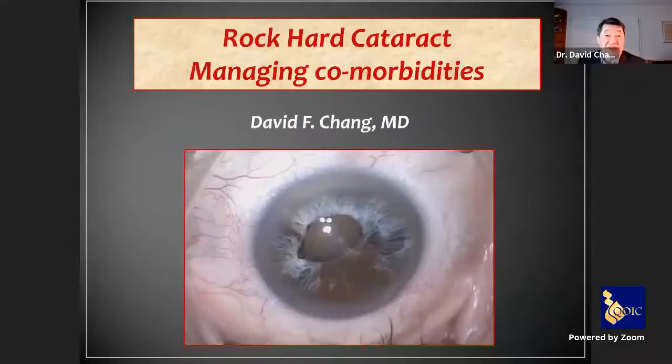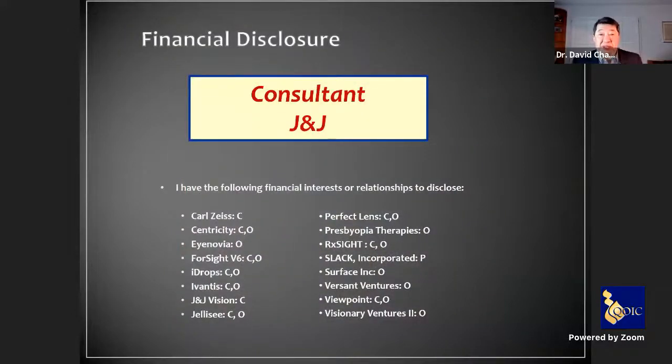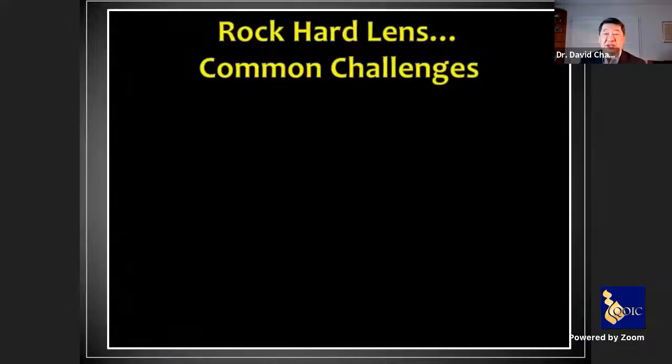Good evening from California. It's nice to be joining with you here. I'm going to show one case to illustrate an extremely hard cataract and the approach, but it's a case that has multiple other problems. I am a consultant for J&J, but nothing specific to this case.